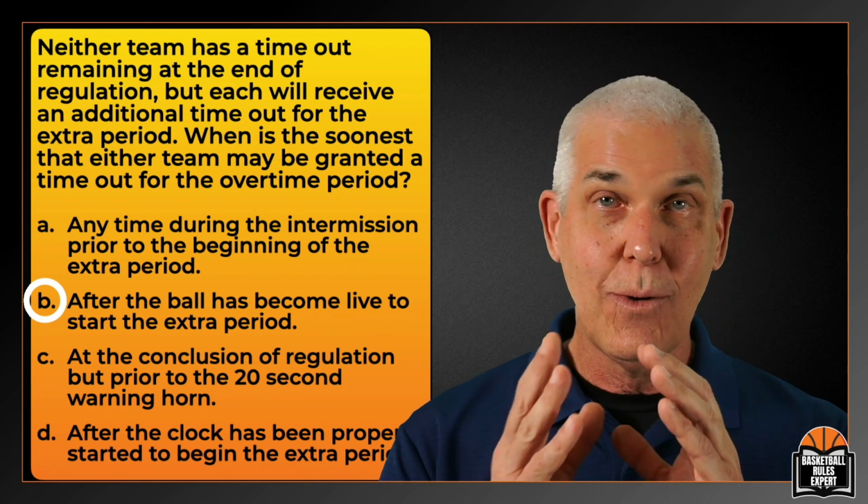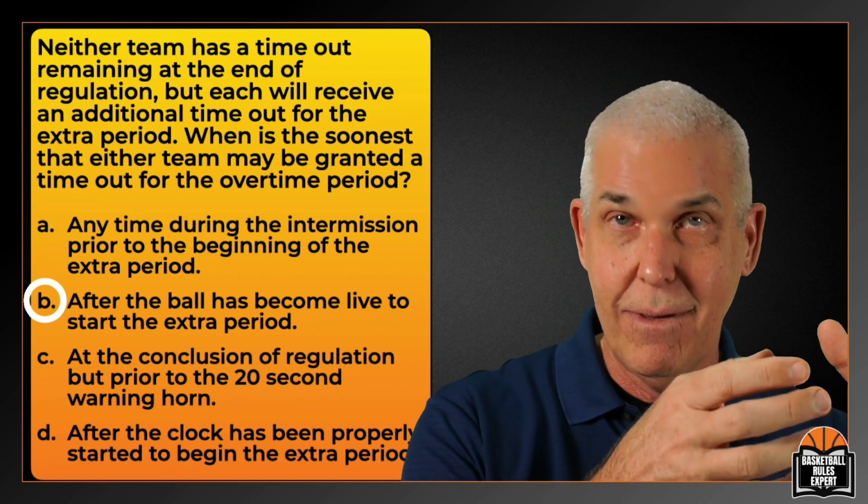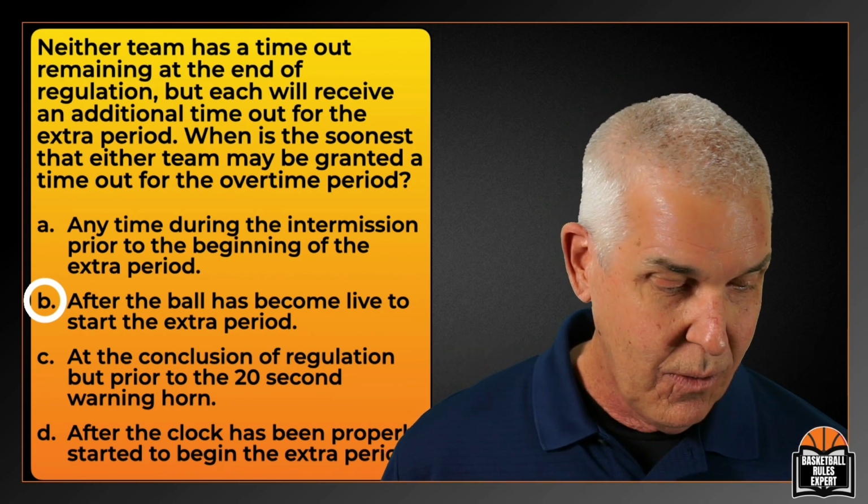So the ball would need to be live and the team would need to be eligible to request a timeout, which means they would have to have player control. But of course, when does the ball become live on a jump ball?